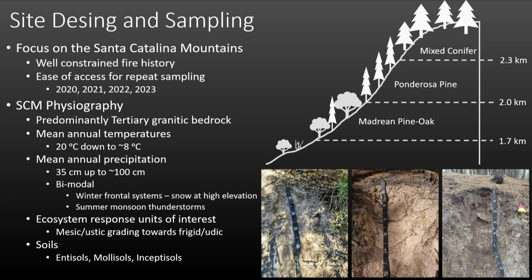The main change as you move up in elevation is that it's a bit deeper to the depth of the paralithic contact on this granitic material, going from about maybe 30 centimeters down to closer to 60 centimeters at the highest elevations. And we also see an increase in the carbon concentration in the profiles, which you can see pretty clearly from these photos.